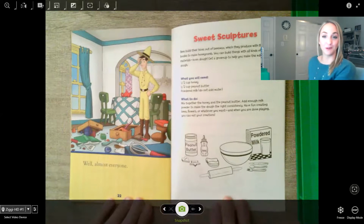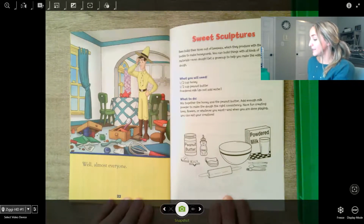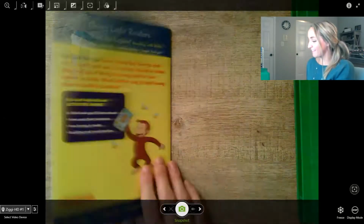Well, almost everyone. Look at the man in the yellow hat. He looks a bit flabbergasted, doesn't he, with the big mess? The end.